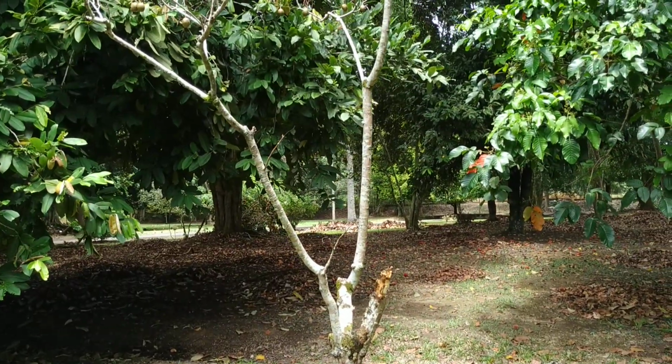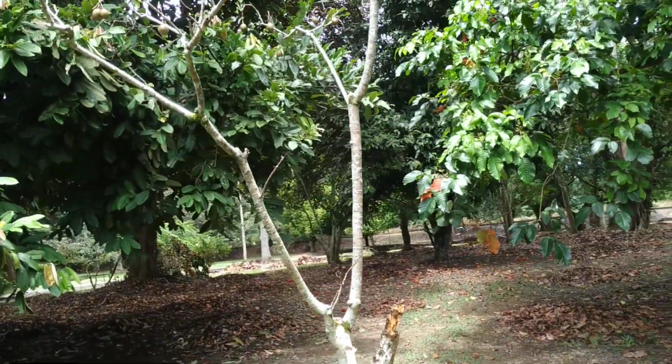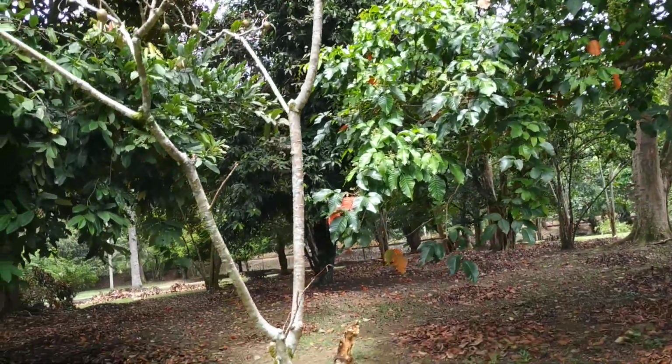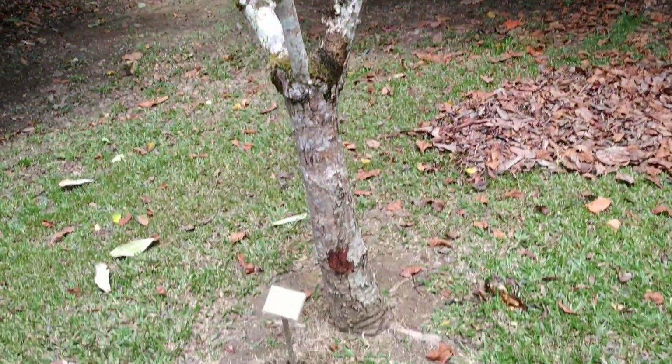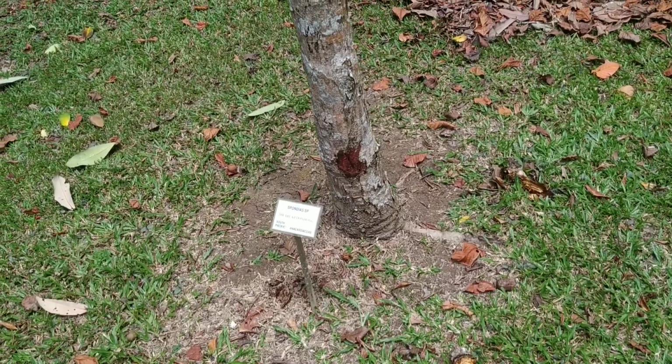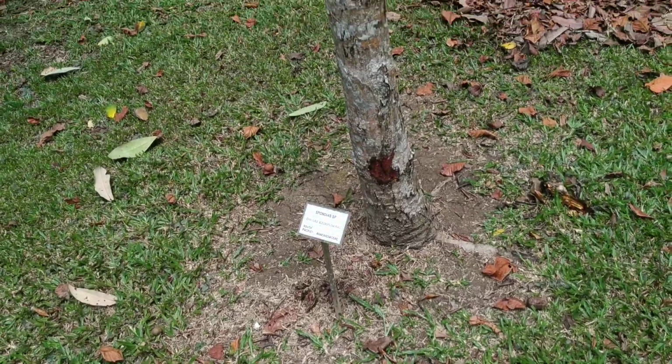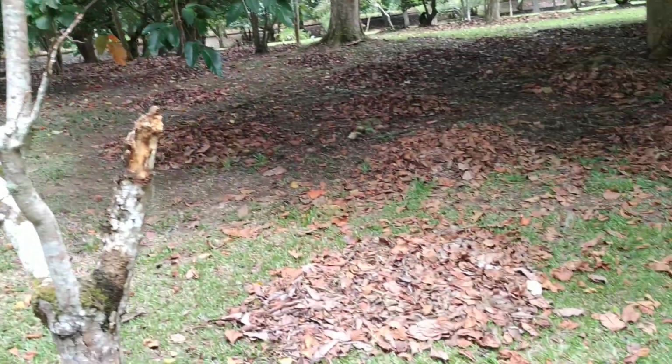So folks, what do you think? What are those little Ambarella trees grown throughout the tropics? What species is this? Help me and help the Botanic Garden or the Saba Agricultural Park of Tenom to determine the species of this little Ambarella tree.